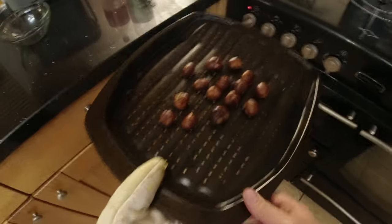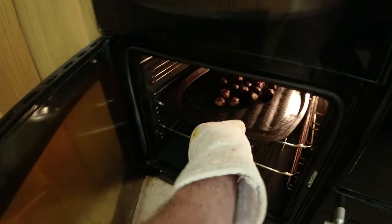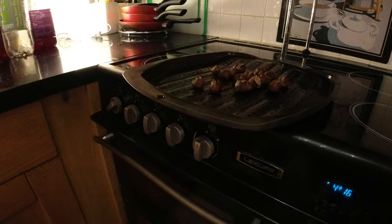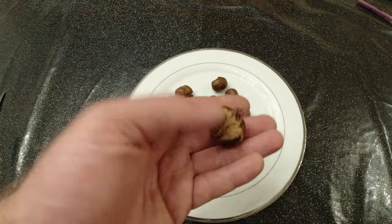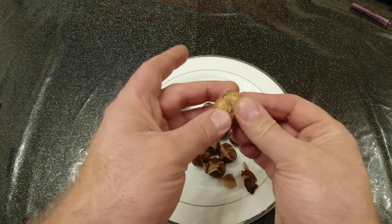I'm going to stick them in the oven at about 200 degrees Celsius, and you're going to leave them for about 20 minutes, but keep an eye on them until they're just right. Let's have a look. Yeah, these are just right. See, they're just starting to go crispy, but they're not burnt. And these are going to be nicely roasted all the way through. All you need to do is take the shell off like this. Should come off really easily if they're properly roasted.